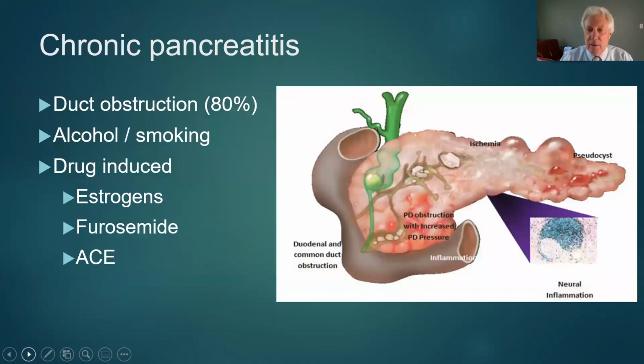So you can have chronic pancreatitis due to a variety of reasons. Most of it's due to some form of pancreatic duct obstruction. Also chronic alcoholism, plus and/or minus smoking, can be additive towards contributing to chronic pancreatitis. And then medication induced. So the water pills, and again, here was another one that I didn't realize: angiotensin converting enzyme medication. So the ACE inhibitors, particularly at higher doses, can be associated with idiopathic chronic pancreatitis.